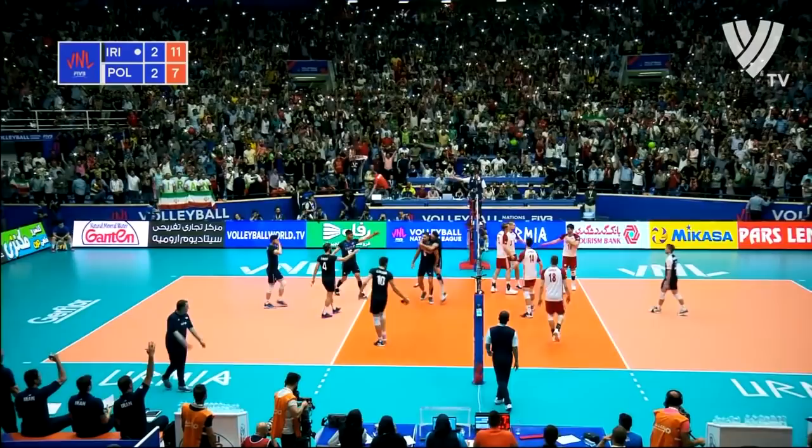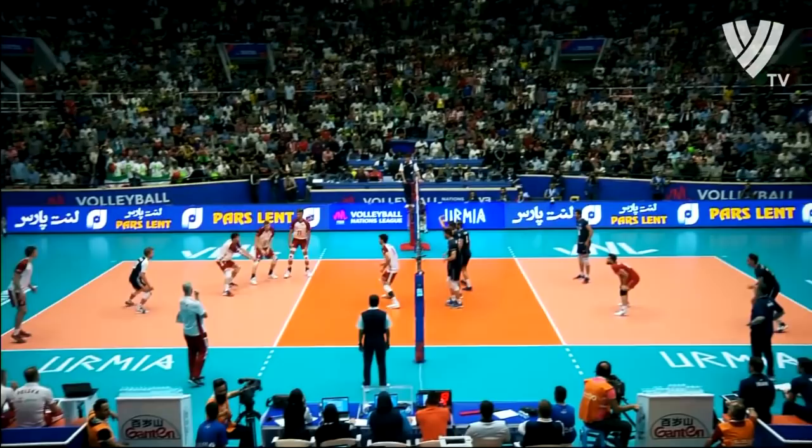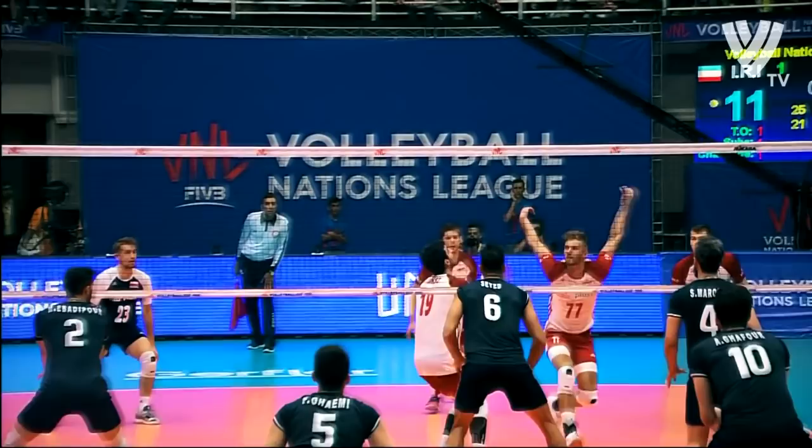Kokanovsky. It came right back at him from the block. He went for pure power. To serve again, trying to keep this run going. Backcourt hit, catch Marek, Seyed is there. And shut down for Łukasz Kaczmarek. And firing so well, Szlivka dug it out. Big block from Seyed. Fans on their feet in Amir.